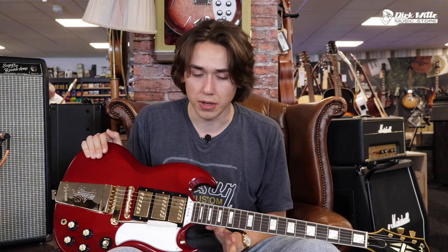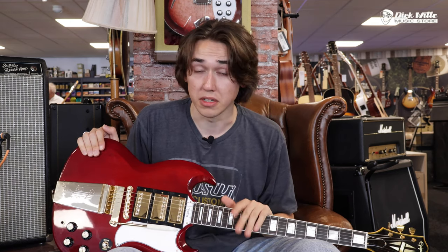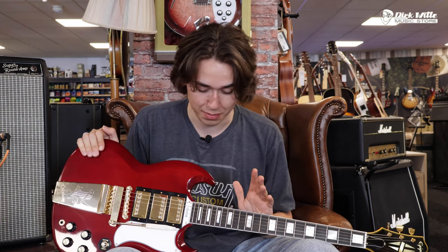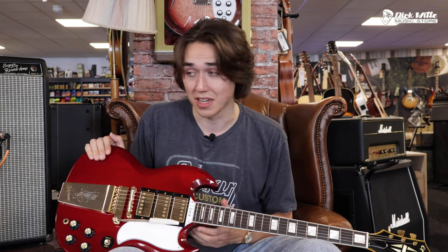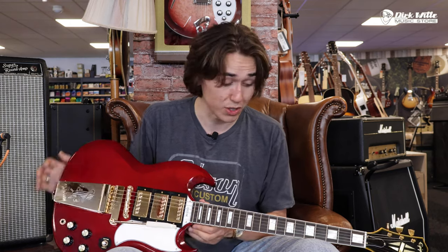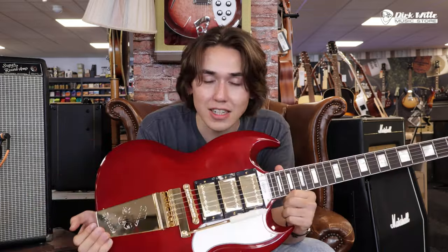And also, by the way, Joe is also just a phenomenal player. He's like the ultimate blues rock guy, and it's just amazing, and he definitely knows how to make and produce a cool guitar, which he has proven in the past, and he has proven yet once more with this model. So let's get into the specs of this SG Custom.